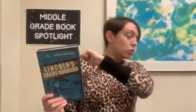So let's go back to 1876. It's 11 years after Abraham Lincoln was assassinated, and a group of robbers and counterfeiters decide they want to rob his grave. They want to steal his body, and then they want to hold his body hostage, and they want to use it as part of a deal to help one of their friends who's currently in jail. So they want to be like, hey, will you let this guy go? We'll give you Abraham Lincoln's body back.